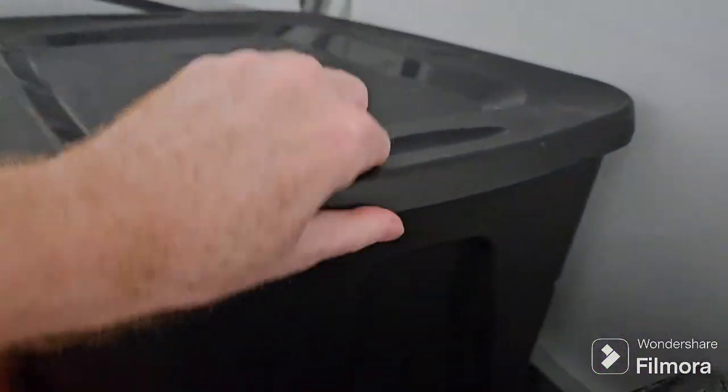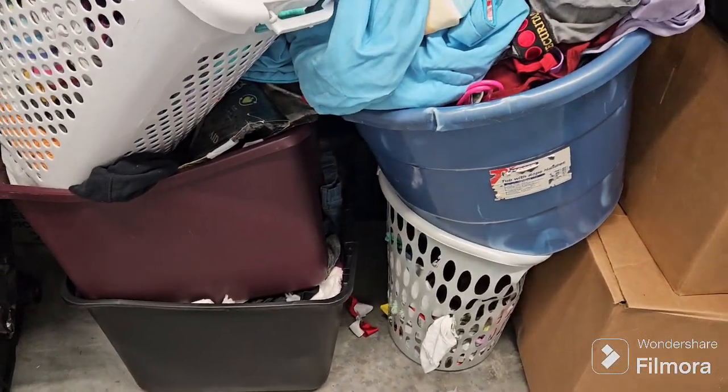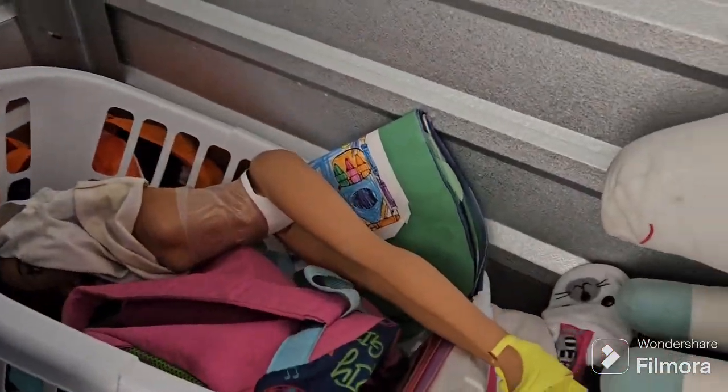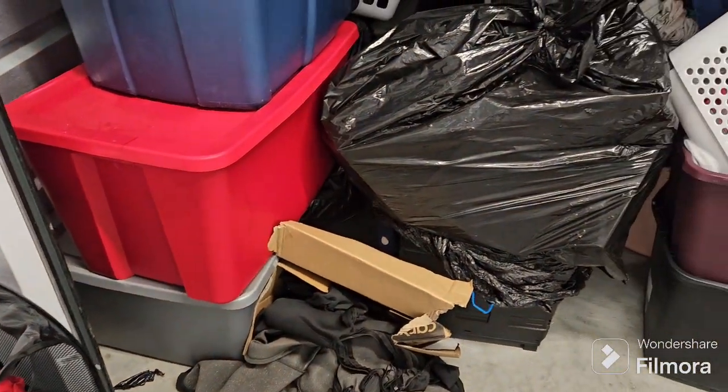I might show y'all along the way if there's something other than clothing, because a lot of it, you can tell, at least I think, is clothing. This one's tied shut, so I can't really tell what's in there. There's some toys back there, a big Barbie, but I don't think she's really worth anything. I think it's all clothes in there. So yeah, we'll sort through it. This one was random stuff, mainly clothes I think, but you never know for sure. So I'll get started on this one and come back with an update or two as we go.